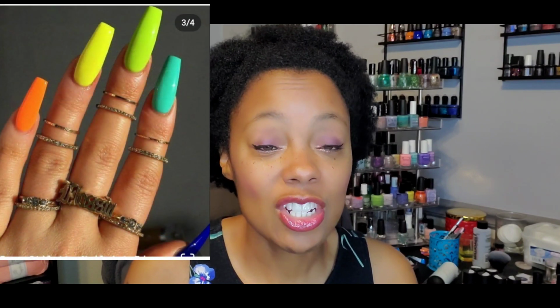The inspiration pick for this mani in the beginning was Polish Talks' Pin It Challenge, and I was trying to duplicate a Skittles mani that she posted for her Pin It Challenge. Y'all know I do not have a lot of yellows, and the yellows that I have are either muted or they have flakies in them, so it was very hard for me to choose a yellow polish for this mani.